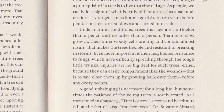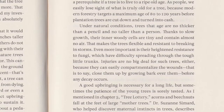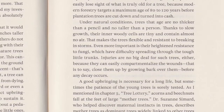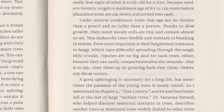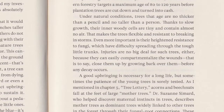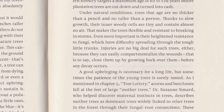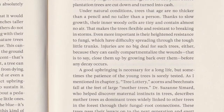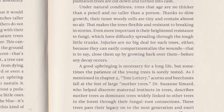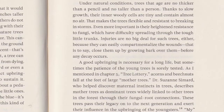Thanks to slow growth, their inner woody cells are tiny and contain almost no air. That makes the trees flexible and resistant to breaking in storms. Even more important is their heightened resistance to fungi, which have difficulty spreading through the tough little trunks. Injuries are no big deal for such trees either, because they can easily compartmentalize the wounds. That is to say, close them up by growing bark over them before any decay occurs. A good upbringing is necessary for a long life, and sometimes the patience of the young trees is sorely tested.